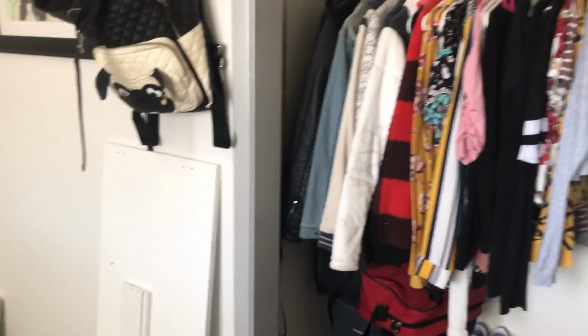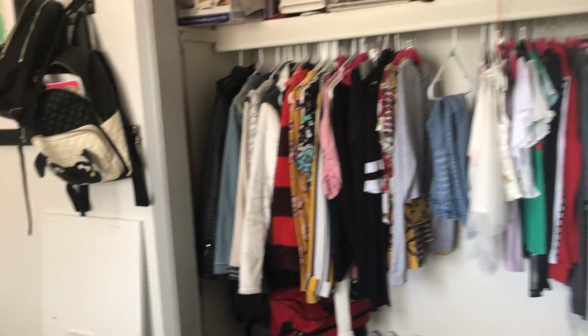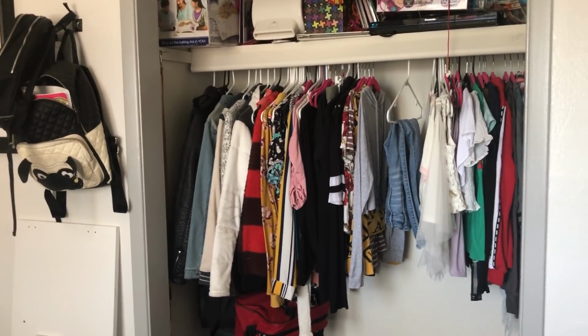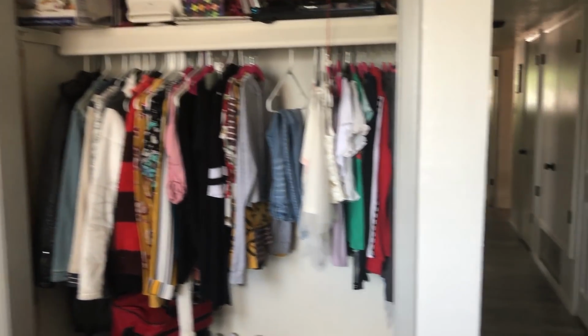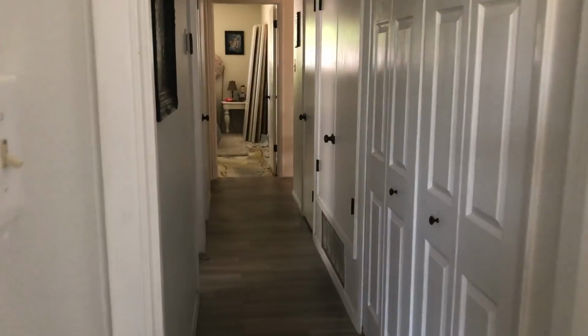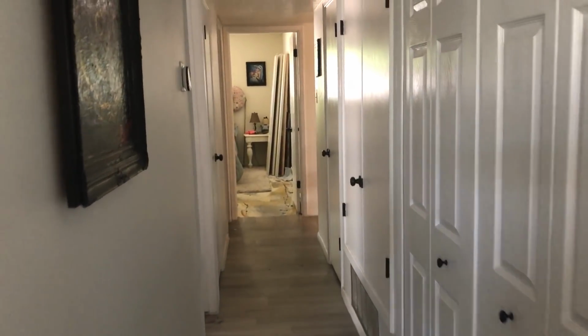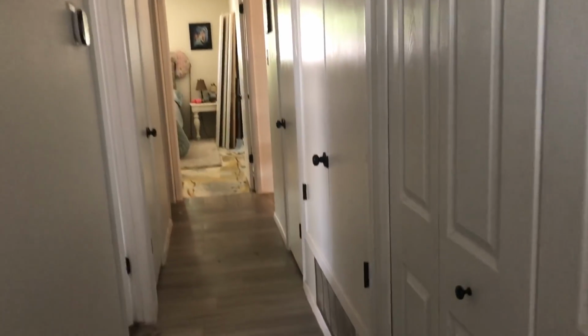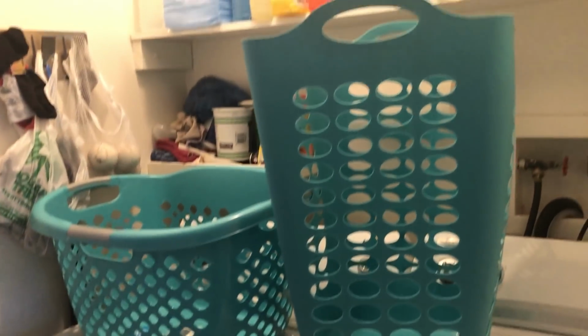So another thing that we've been working with in this house is that all the closet doors are either destroyed or they were missing. So those will all have to be replaced. And the hallway's already been done. All brand new fixtures have been put in. This is actually one of those accordion doors. And it goes into the laundry room, which actually does have a light. So it's a pretty nice laundry room.